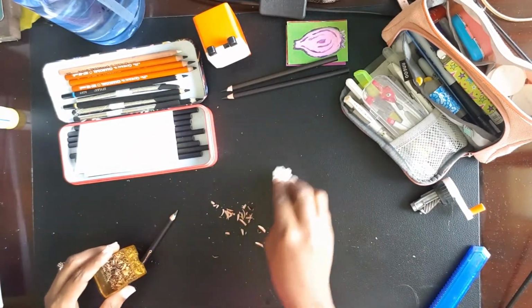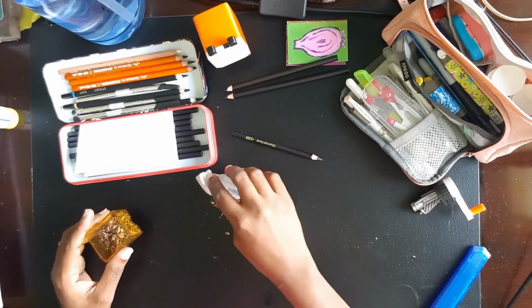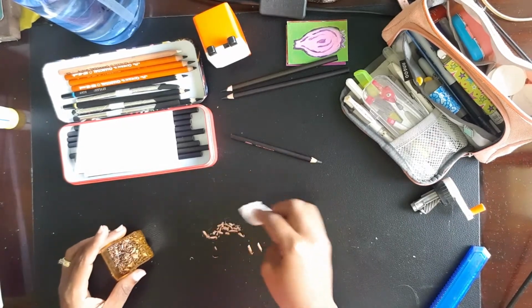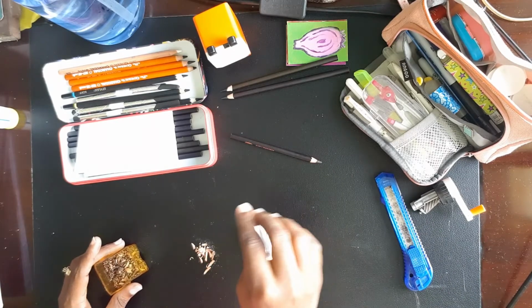So guys, when you go to the store and you see this pencil on the shelf and you want to try it and get it, please make sure one of the next things you get is a utility knife, because it's not going to work with conventional sharpeners.